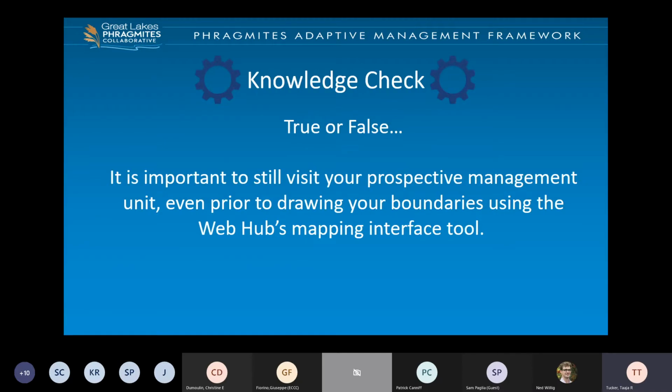All right, time for our first knowledge check. So true or false, it is important to still visit your prospective management unit even prior to drawing your boundaries using the WebHub's mapping interface tool. So if you want to, enter in the chat, true or false.